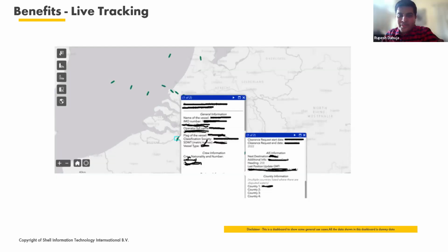So we just talked about technology, which could help us build up that business scenario. Now there are some snapshots we want to showcase to you in general, right? So we talked about live tracking. You see here a map of the world where these green dots show vessels. They are floating somewhere around the world, carrying something, right?